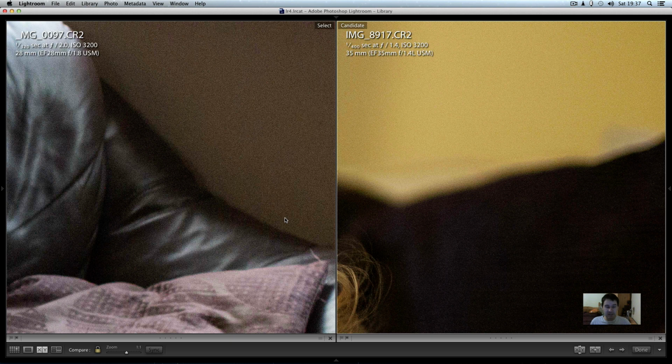Can you see the difference in what I'm talking about? Look, a 2005 camera kicking the shit. I mean, it is actually kicking its ass. Do you know what I mean?